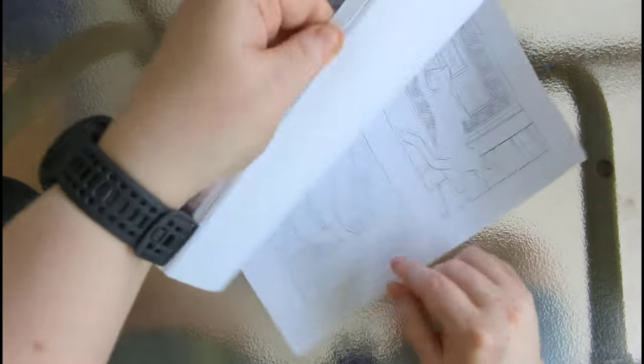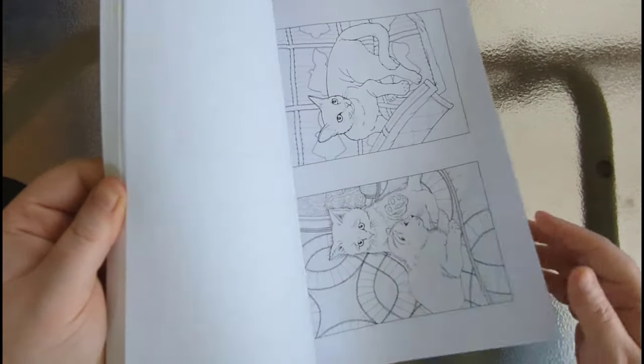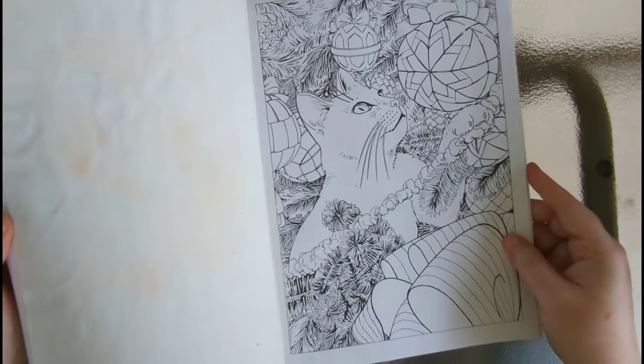This is like an Amazon printed book. All the R.J. Hampson ones are also Amazon printed. I think these are. No, I am wrong. No, I am right. There it is. I just couldn't find it.